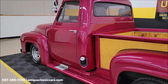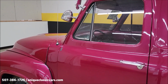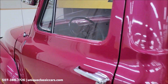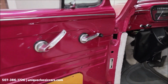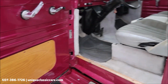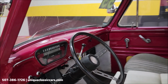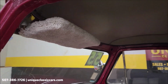It does have electric wipers in it that we're working. When we pop the hood, new Edelbrock carb on there. Some of the details on this one, and let's take a little closer look at the interior. Doors painted to match the exterior, and gray cloth, bucket seats, center console. So some customization also done on the interior.